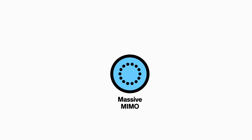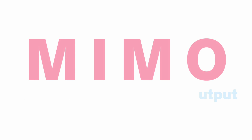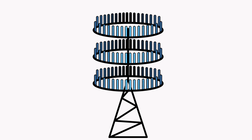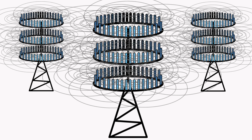Next up, technology number 3, massive MIMO. MIMO stands for multiple input, multiple output. Today's 4G base stations have about a dozen ports for antennas that handle all cellular traffic. But massive MIMO base stations can support about 100 ports. This could increase the capacity of today's networks by a factor of 22 or more. Of course, massive MIMO comes with its own complications. Today's cellular antennas broadcast information in every direction at once, and all of those crossing signals could cause serious interference.